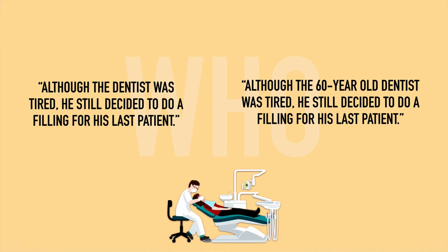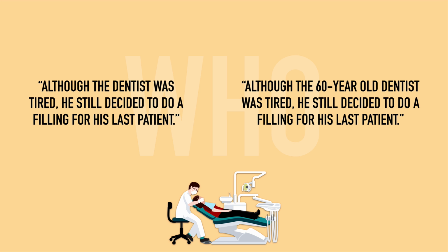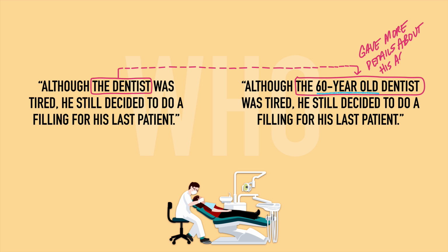We want to expand them and increase and improve your English ability. So, on the left we have again, although the dentist was tired, he still decided to do a filling for his last patient. Now, if we want to expand this sentence based on the who, the dentist becomes the 60-year-old dentist. You see, all that happened was we gave more details about his age, who he is, okay? So again, although the 60-year-old dentist was tired, he still decided to do a filling for his last patient.